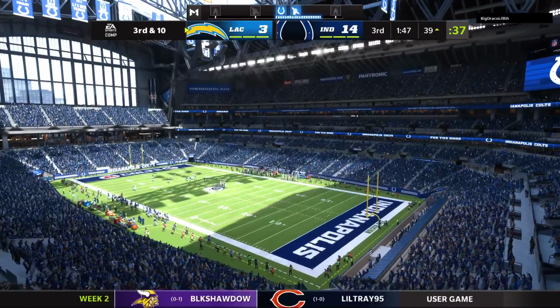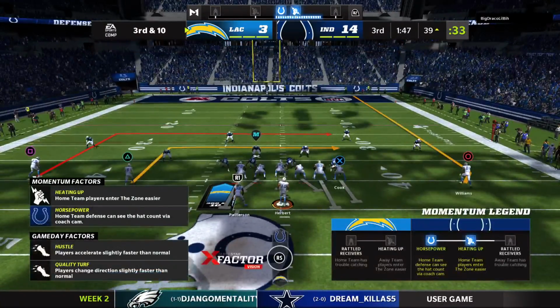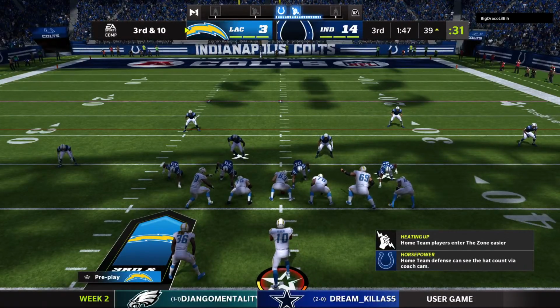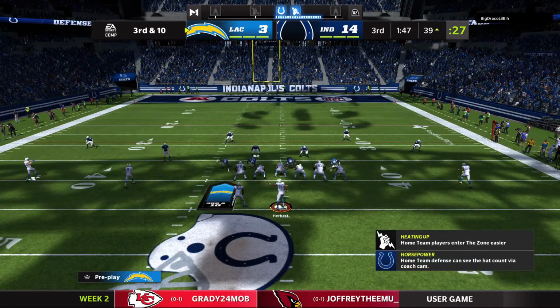Well, so far in this drive, they've done some good work. They force incompletions on first and second down, bring up 3rd and 10. That brings up the big question. Do they bring pressure, or do they play coverage on this down?